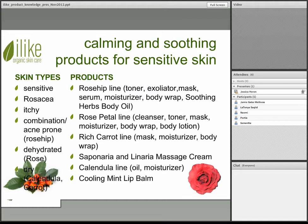And it's a great massage oil, especially on sensitive skin types or after waxing. You can use it as well to soothe and calm and to reduce wax residue. The rose petal line. There's the rose petal cleansing milk, which can be used for face and eye makeup remover. I would use this on all sensitive skin types.